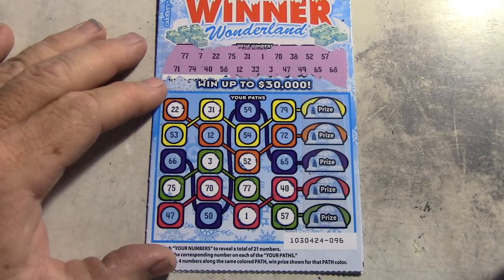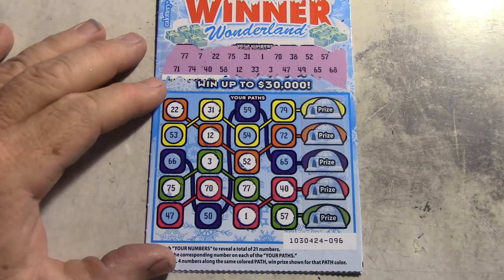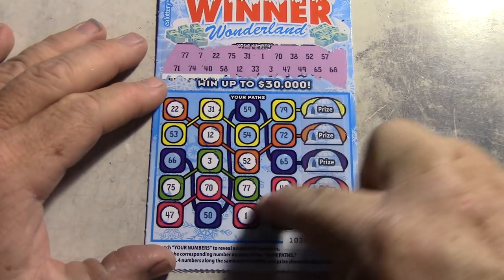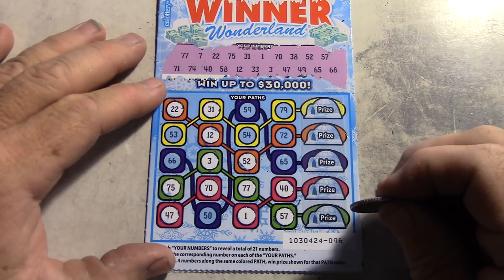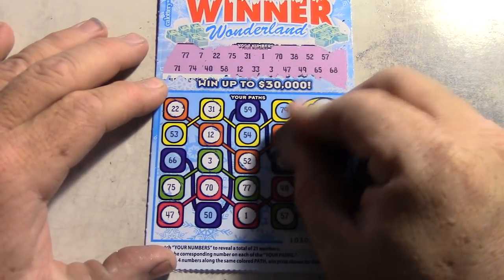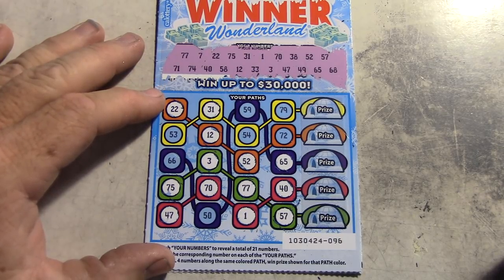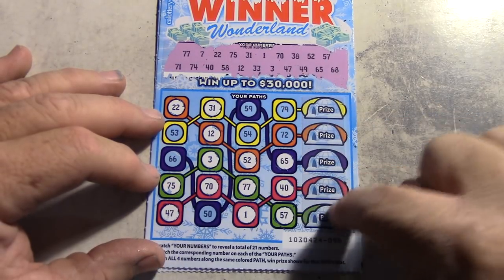58. No. 12. Got on the orange. 33. No 33s. 3 I already did. It's a win. 47. We got that one right here. That's another win right there. So we got 2 wins so far, guys. That's cool. So the next one, 49. 49 we don't have. 65, we got that one. And 68, do we have 68? No. So we got 2 wins, guys. We got the green line and then this line right here. These two complete. That's great.